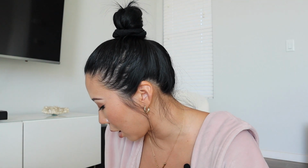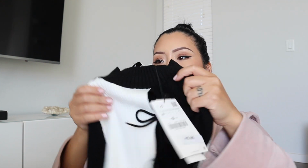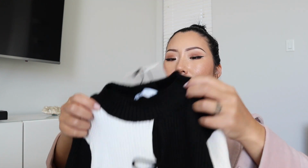Oh, it's like a complete top. I thought this was a cardigan. Was I tired when I went shopping? Like, what the hell? I totally thought this was a cardigan, but it's not. And it's an actual top. I got this in a size medium and it was $45.90. Now that I'm saying these things out loud, I feel like it's kind of expensive.